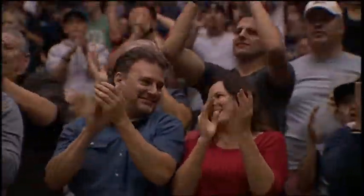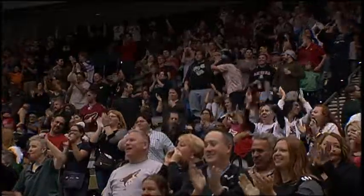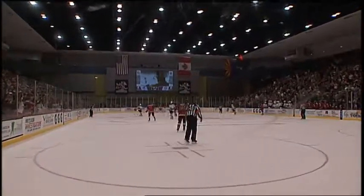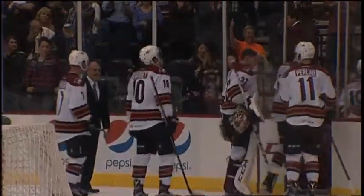A lot of hockey fans come out here. There's a lot of pent-up desire for people like me, snowbirds who've made Tucson this wonderful place our home, and we just love watching hockey again. I'm just really so happy and so excited that it's here. That was such an exciting game. It's so great to have professional hockey in Tucson.